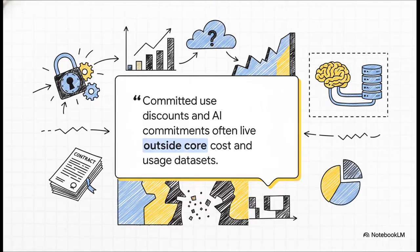Okay, number 2, invisible contracts. I'm talking about your big-ticket items, your reserved instances, committed use discounts, those new AI service deals. So often, they live in a totally different universe from your daily cost and usage data. And that makes it incredibly hard to know if you're even using what you paid for or how much of that big commitment you still have left.